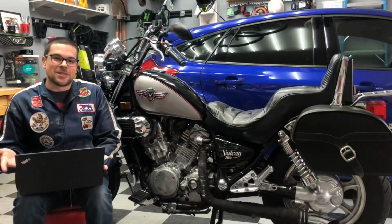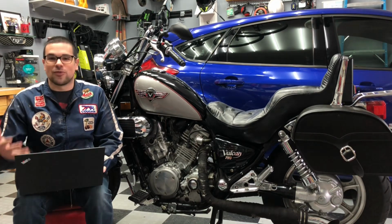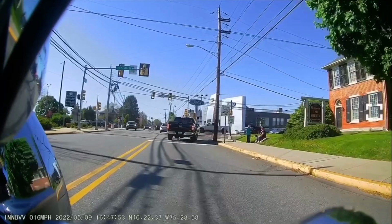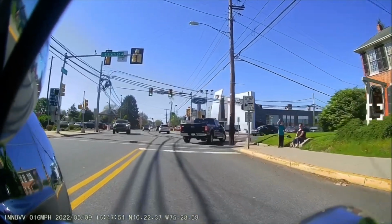So with this one, there's nothing else I wanted to show regarding safe riding principles. It's just that there's this kid at the intersection who's always waving, and I like to rev at him. That's all.